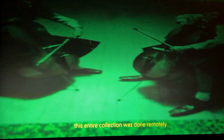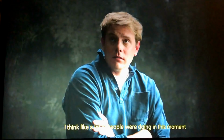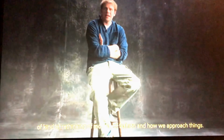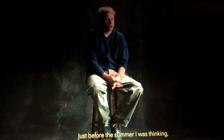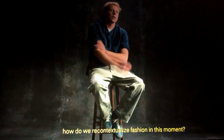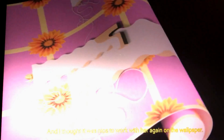Derived from this idea that this entire collection was done remotely. I was looking back, I think, like a lot of people were doing in this moment, rethinking models of fashion and how we approach things. When we worked with the artist Anthea Hamilton for the Devines at the Tate Britain, for me it was a very seminal work. Just before the summer, I was thinking, how do we recontextualize fashion in this moment? And I thought it was nice to work with her again on the wallpaper.